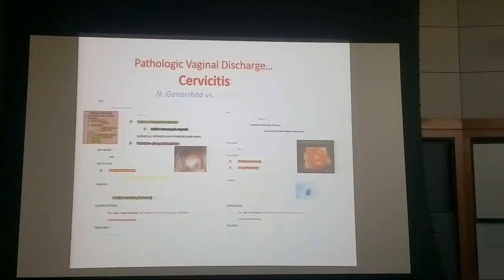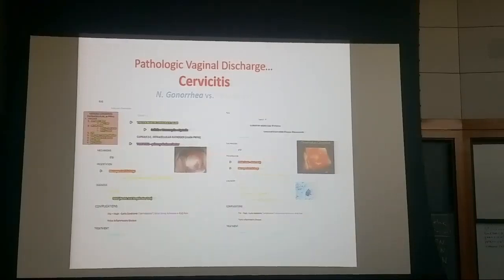And the other thing is the L serotypes of chlamydia are the ones that cause the tender lymphadenopathy. So L for lymphadenopathy, and then A through C are the ones that cause blindness. So A through C makes it so you can't see. And that's the number one cause of blindness in third world countries.